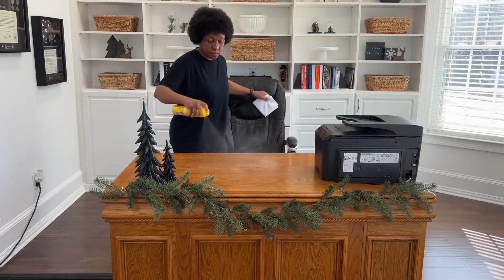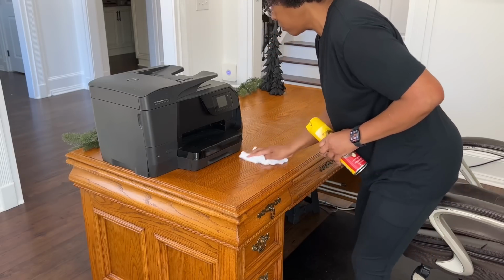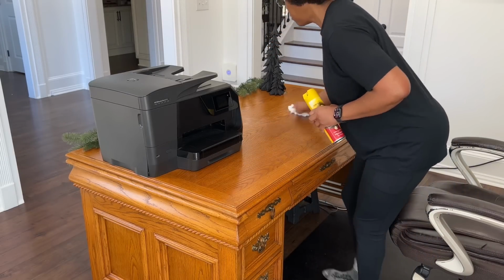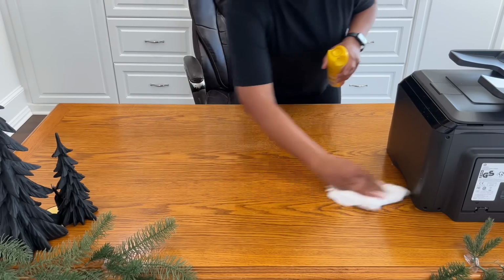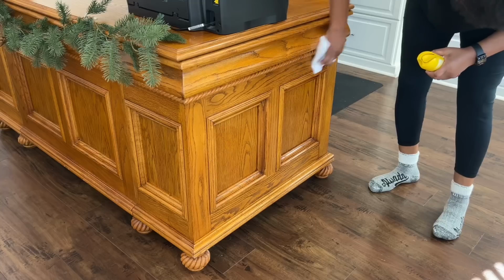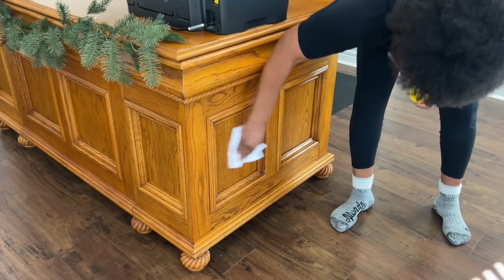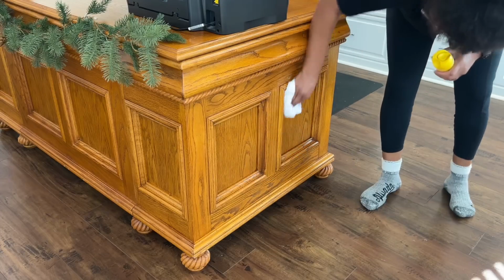Now that his desk is clean, decluttered, and organized on the inside, I'll clean the outside using the Pledge Expert Care Wood Oil, which is another one of my favorite cleaning products. This desk is over 15 years old, and I maintain it by cleaning and conditioning the wood on a monthly basis using this product.